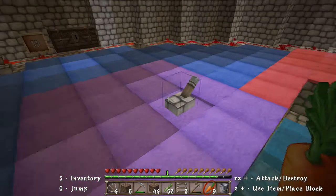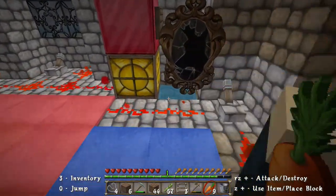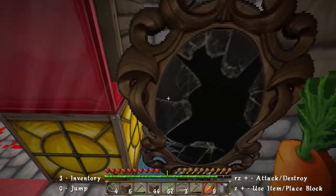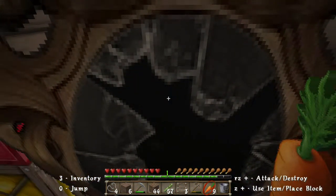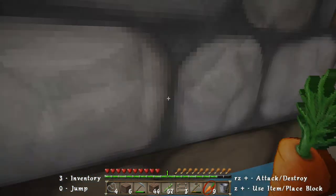Let's go to the mirror. Look at this mirror. It's a magical mirror. It doesn't work very well. You notice because when we change the texture pack, you can see right through it. But normally, there's a painting here. It's very mysterious. And you go to the painting and then... Ow! I was trying to push you into it. Push me, hit me.